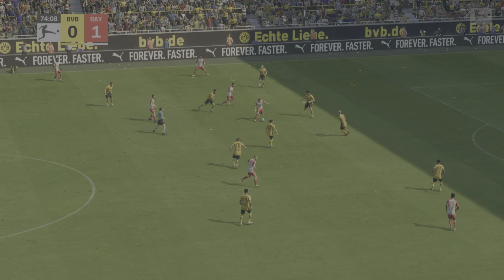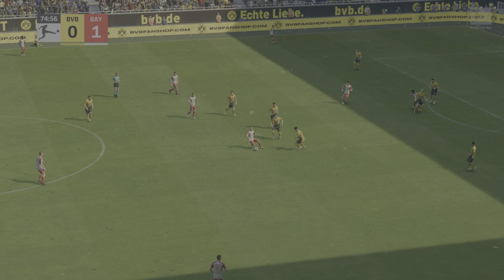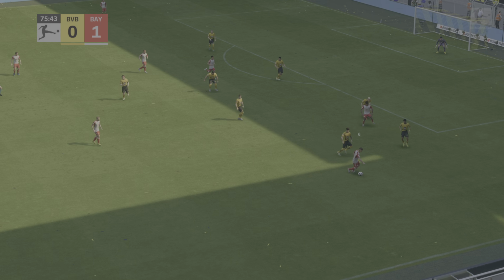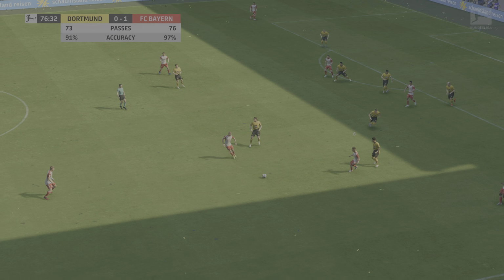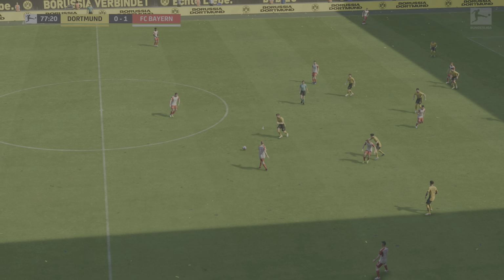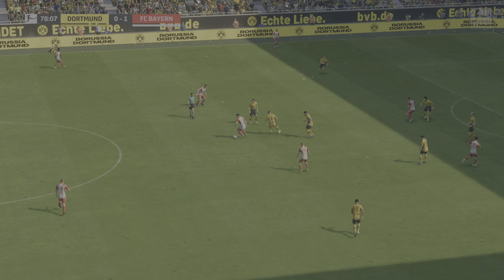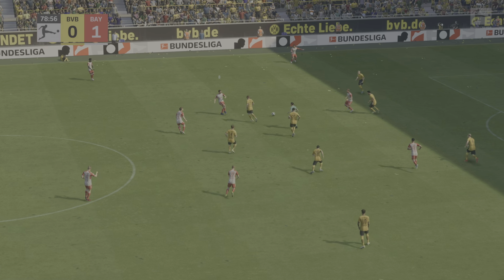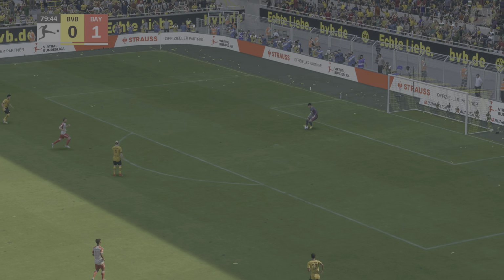Leon Goretzka. Konrad Laimer. Kimmich. Laimer on the ball. De Ligt. Konrad Laimer. Well, this is what you call passing with confidence. Just couldn't play that decisive ball.